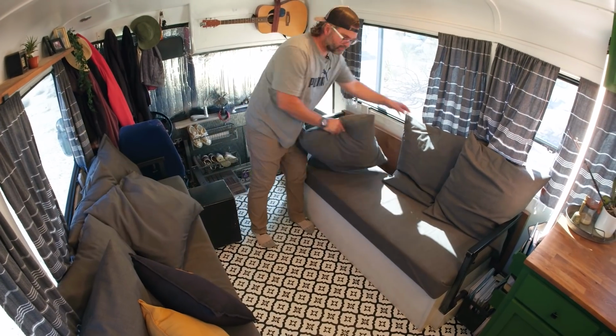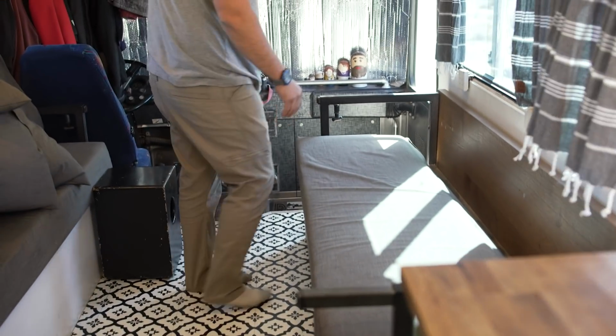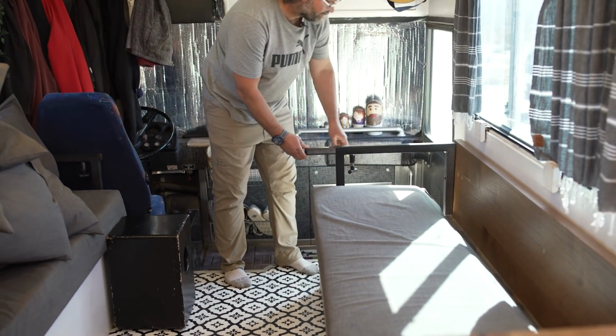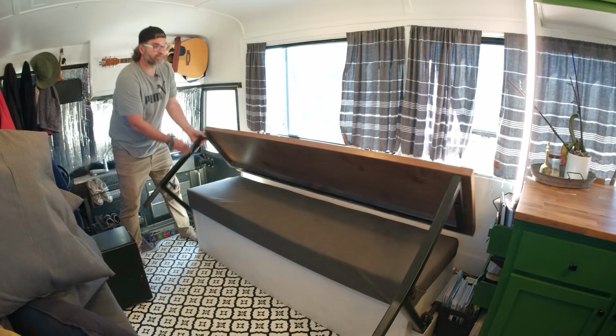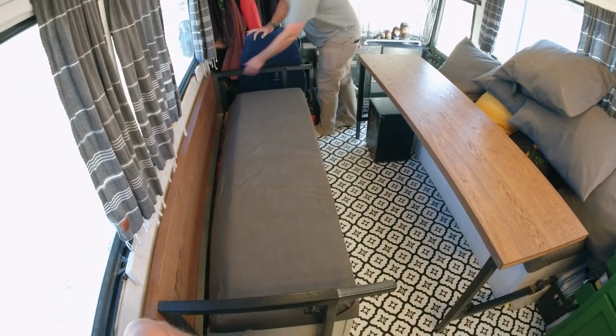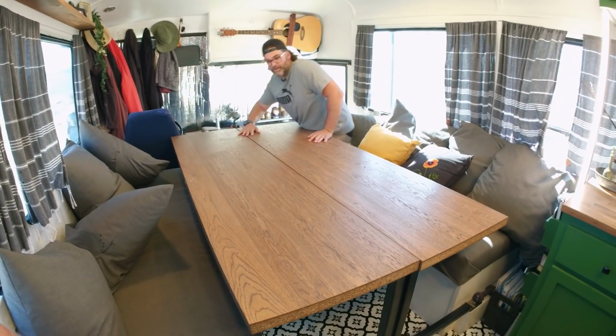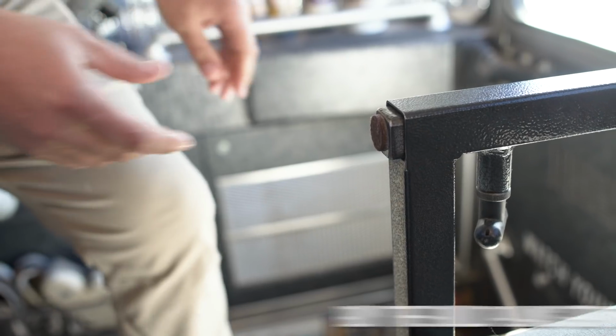So this is really easy to set up. We have these legs that pop out and lock into place. And then we just lift the whole table into place. As far as the frame goes, it's all welded metal, about 1/8 of an inch thick. I think it's 14 gauge metal, and it's all powder coated.